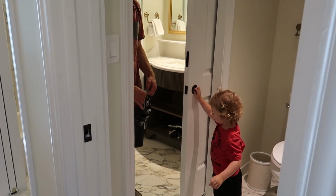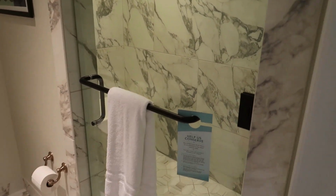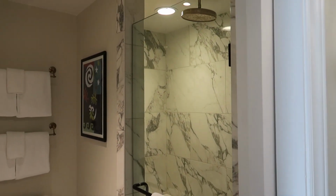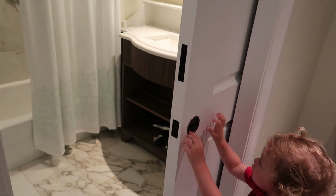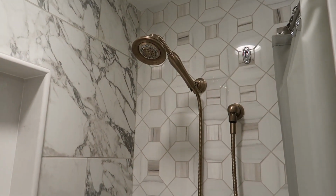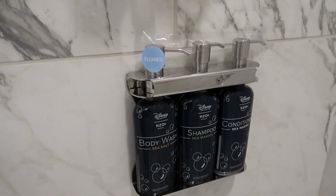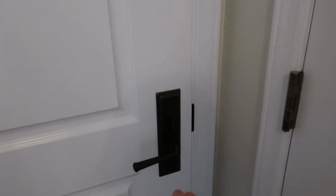Okay, so we just checked into the Riviera and we are staying in a Deluxe studio, and this is the shower here, the toilet. It goes into the sink area here. And then there's another shower tub combo. It's really nice. And they have a really nice full-length mirror, nice little chandelier. And this one goes to another room, like if you were gonna connect with someone. And I don't know what's in here.